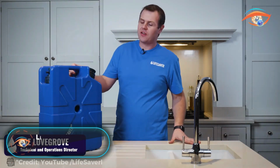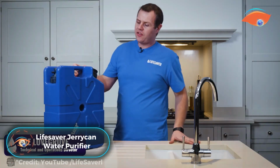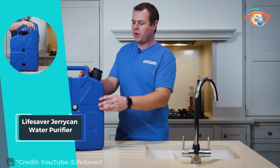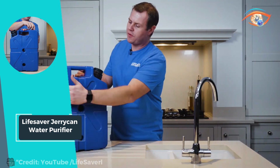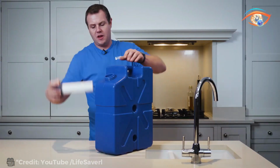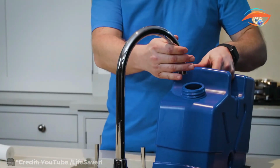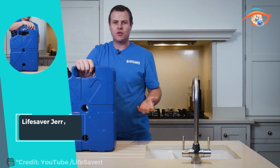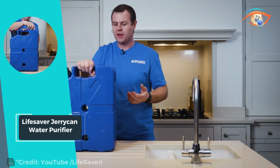Lifesaver Jerry Can Water Purifier. The Lifesaver Jerry Can Water Purifier is a must-have for anyone venturing into the great outdoors or preparing for emergency situations. This robust and portable water filter offers peace of mind by instantly purifying water, ensuring safe drinking water wherever you are. With a capacity of 18.5 liters, it can filter up to 20,000 liters of water, removing viruses, bacteria, cysts, and parasites without the need for chemicals or electricity.